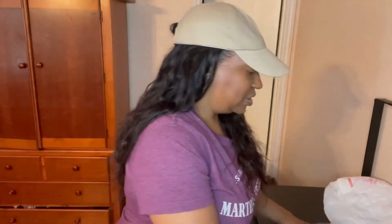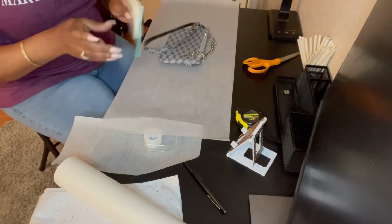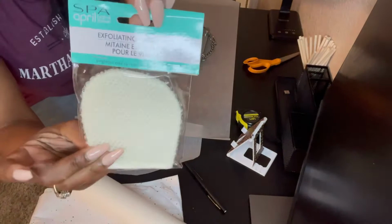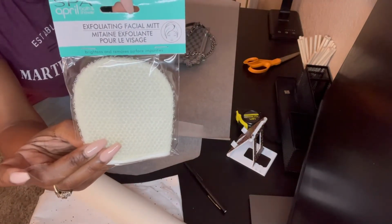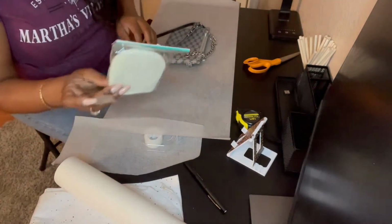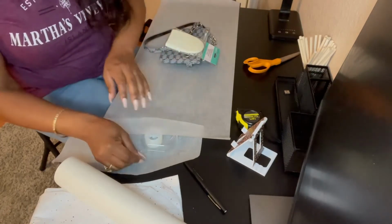So what I'm gonna do is just wrap this package up. I think when I mail off this package, I'm going to go ahead and give those guys a free little gift. So this is like a little facial exfoliator sponge. I picked it up from the Dollar Tree, so I'll just go ahead and drop it off in this package. I don't think it'll hurt anything, so I always like to receive free gifts too.